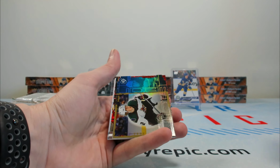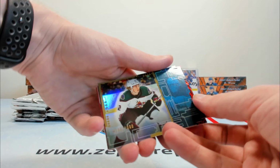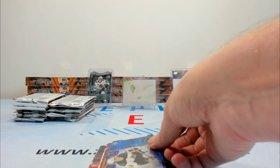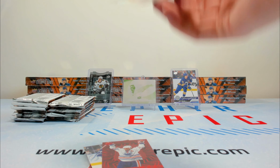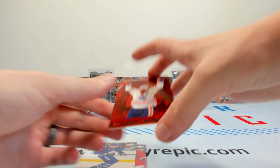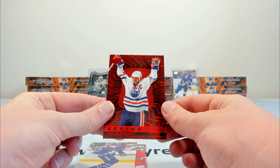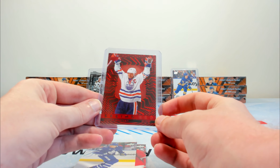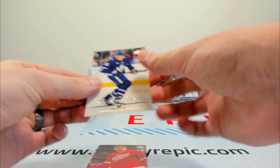So here we go. We have, oh, nice, a Logan Cooley numbered to 1,000 on the UD3 to start us off. That's always nice. I mean, it's 1,000, so it's not the best, but ooh, seeing red. That guy saw a lot of red during his time. Wayne Gretzky, seeing red. Again, as the series goes along, we'll put the cards that we haven't pulled up below with how tough it is to hit them, what the pull rate is, the odds are. And a Matthews on the retro.